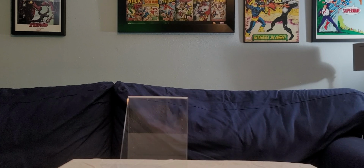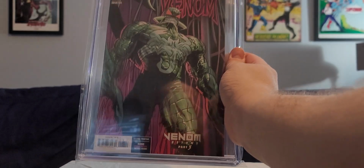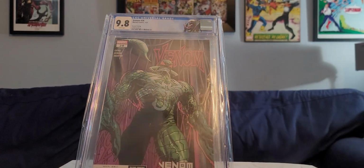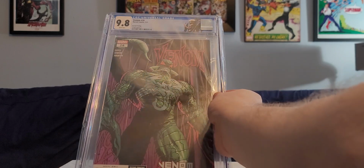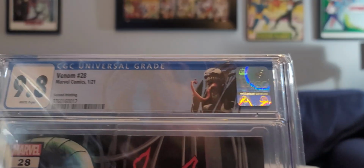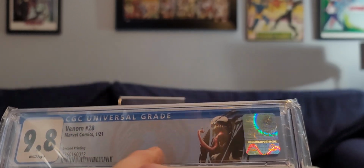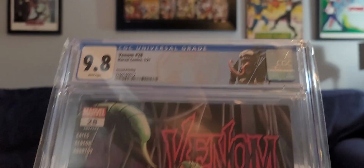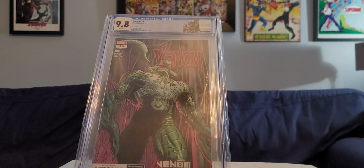Now here was one that I just happened to get as a win on Whatnot. This is Venom number 28. It's a variant second printing edition of a Donny Cates issue. Part of the win was that it's another one of these special labels from CGC. You see, it has the Venom logo and Venom popping his head out there. Anyway, it's not an expensive book. It has a bit of a good story.